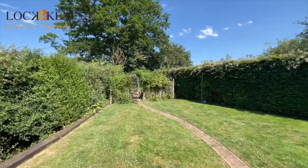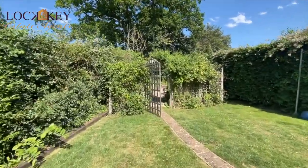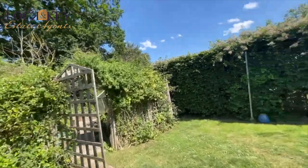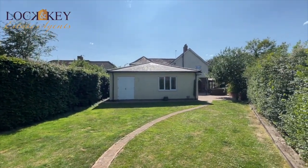A lot of work though, guys, if you like your garden, because someone's got to maintain it. So either get a gardener or enjoy the fact that you're going to be doing it, or a bit of both. And there we have just some of the rear.